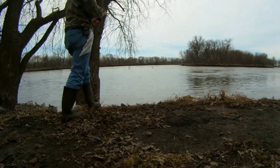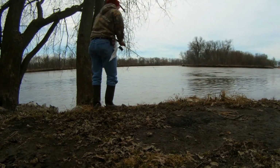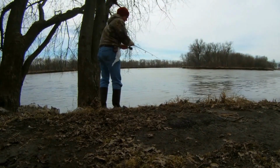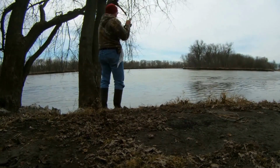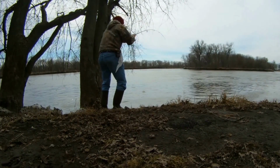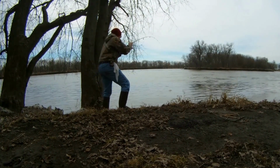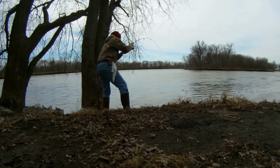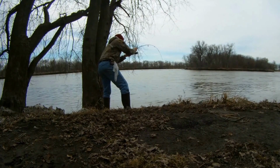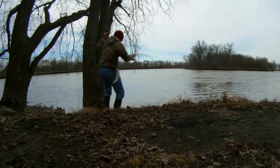So here we're going to switch gears and move to the river. On the river, the ice broke up about 3 days ago, and the water is somewhat open. Here we fish for whatever fish is available. This time of the year, I find it more effective and more challenging to use light tackle on these fish.